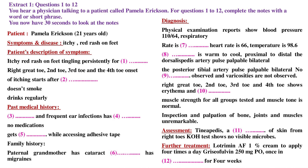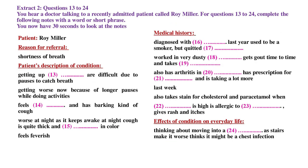Extract 2. Questions 13 to 24. You hear a doctor talking to a recently admitted patient called Roy Miller. For questions 13 to 24, complete the notes with a word or short phrase. You now have 30 seconds to look at the notes.